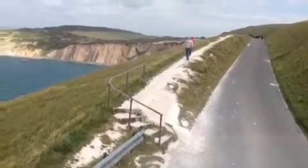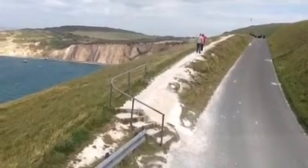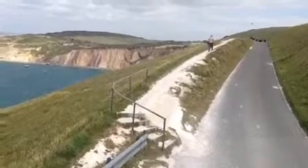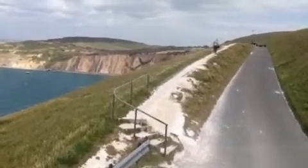This is on the Isle of Wight at the Needles. Looking across to Alum Bay.